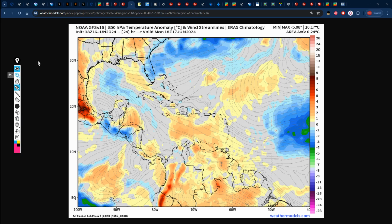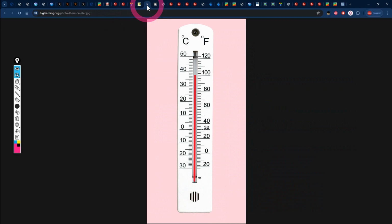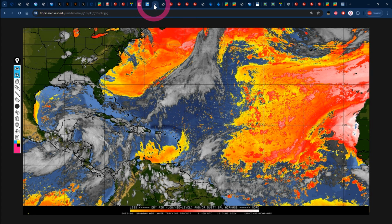I know the normal temperatures for the month of June across Jamaica are about 90 degrees Fahrenheit. When we take a look at the thermometer, 90 degrees Fahrenheit is about the same as 32.2 degrees Celsius. So you should be receiving anywhere from 32 to 34 degrees Celsius at most for Jamaica's temperature on Monday.